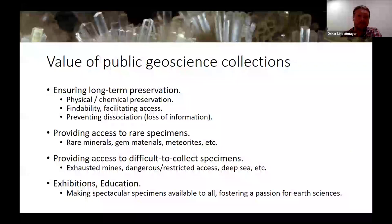So the value of public geoscience collections really lies in ensuring long-term preservation. That can be physical and chemical preservation, making sure things don't deteriorate and aren't damaged if they're fragile. Then findability and facilitating access. There's no point having a whole lot of rocks if you can't find the ones you need in order to allow people to use them. And preventing dissociation, so loss of information, tying that information to the specimens in terms of where they were found in particular.